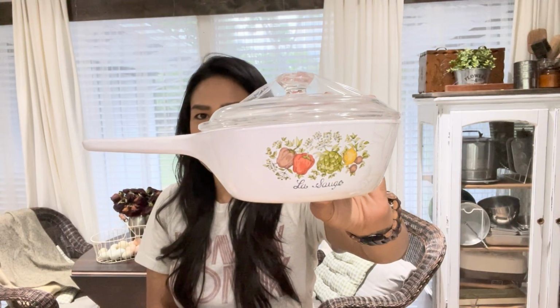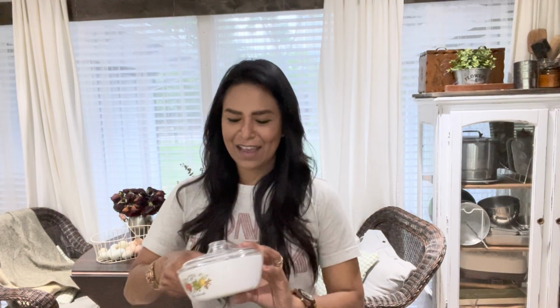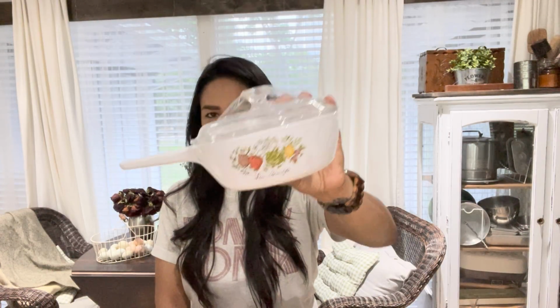I remember I did a haul some time ago with a ton of pieces. I was so excited, and I think I paid like $18 for all of those pieces. It was amazing. I was ecstatic that day. Anyway, found this one for $5. I do use them. I'll break them out and use them for serving. So that is gonna go into my personal stash.